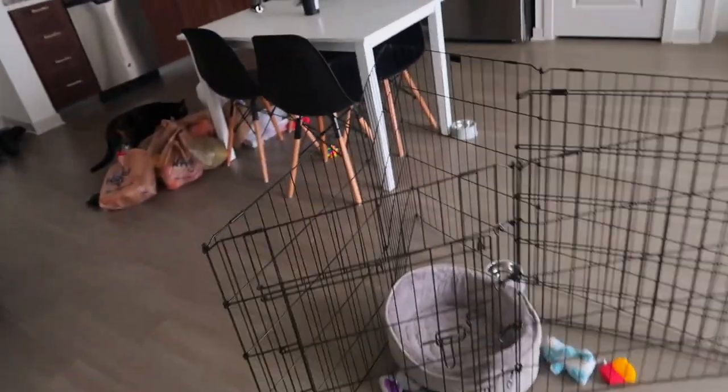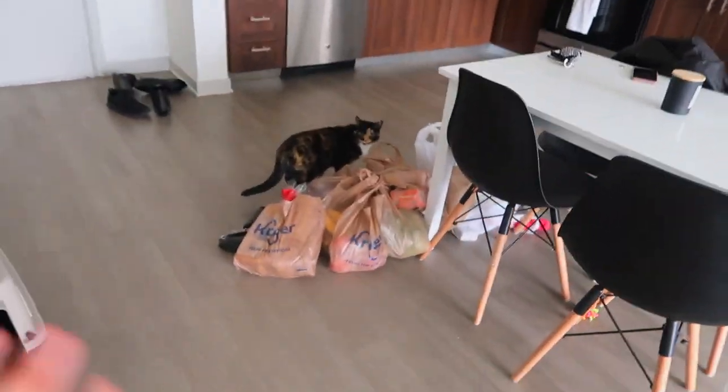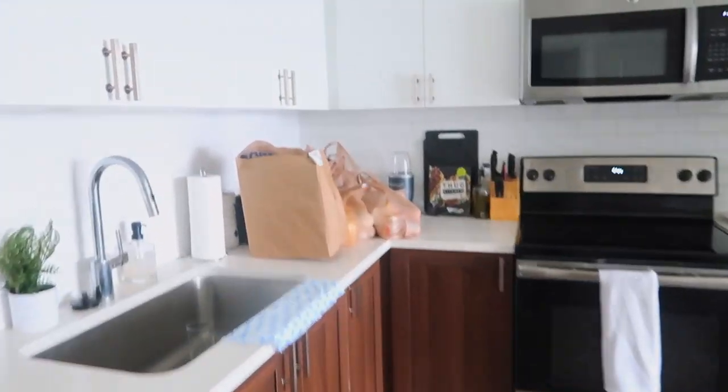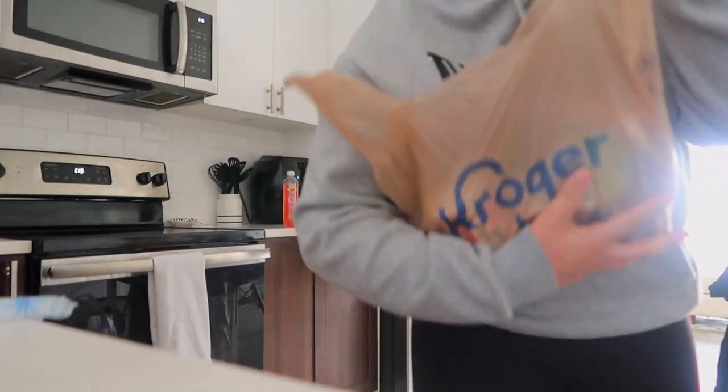All right, I didn't show you guys, so I got this all cleaned. We just went to the pet store and the grocery store. Well, we just had a pickup. I'm gonna get a couple things at the pet store and then we just did a grocery pickup. So now we have all the groceries to put away. Just got a whole bag of just yogurt.